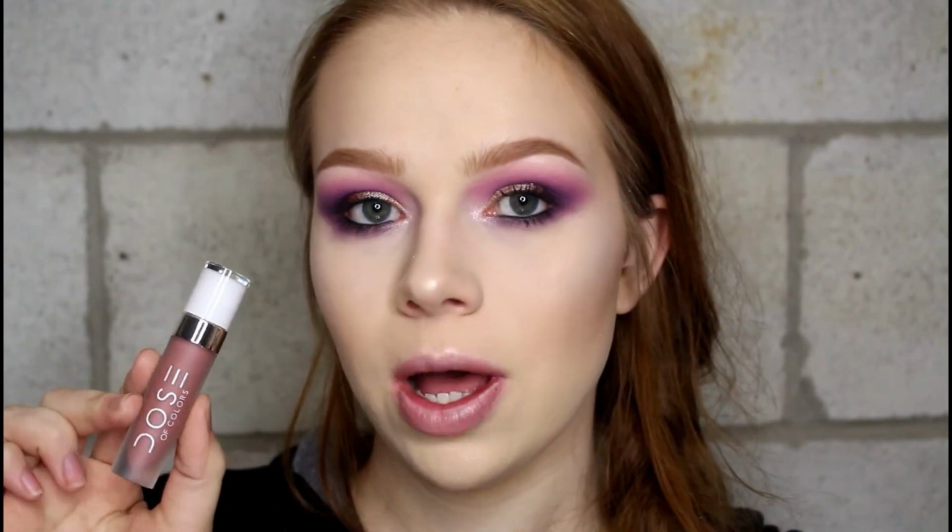I'm going to finish this look off with the Lazy Daisy liquid lipstick from Dose of Colors. This is from their The Snuggle is Real holiday collection. So this is the finished look. It has been so long since I wore purples, but I really love how it turned out.